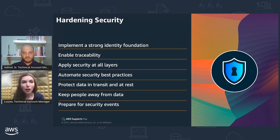And as we mentioned, we offer lots of different monitoring and logging tooling to log API activity, configuration changes to your resources, IP traffic coming in and out of your network, and much more in real time or near real time. And these logs can be integrated with your systems, whether they're different systems within AWS or third-party systems as well, to automatically respond and take action.